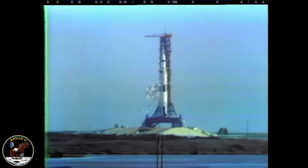This is Apollo Saturn Launch Control. We've passed the 46-minute mark in our countdown, T-minus 45 minutes, 52 seconds, and counting. All elements still go in the countdown at this time. The hard worker on the spacecraft at this point in the countdown, astronaut Buzz Aldrin in the middle seat.